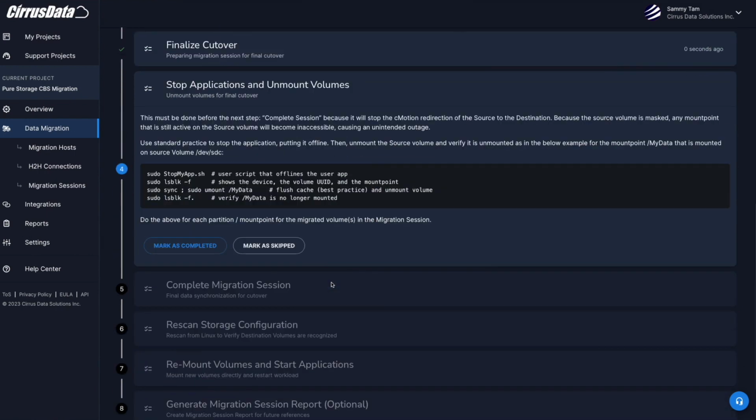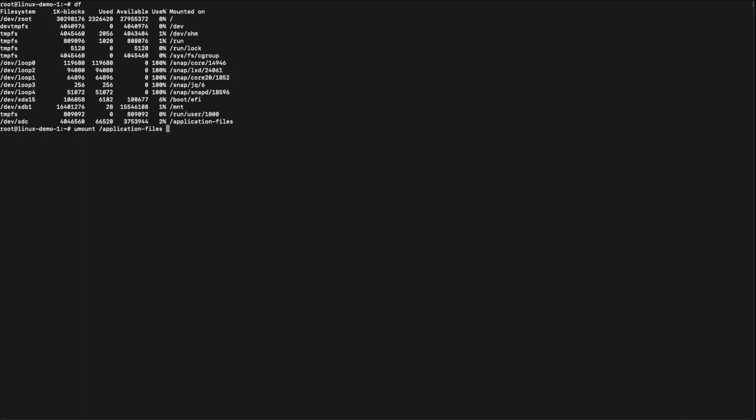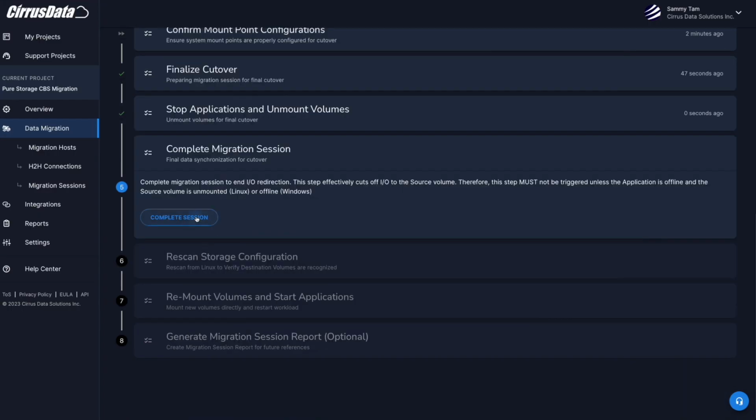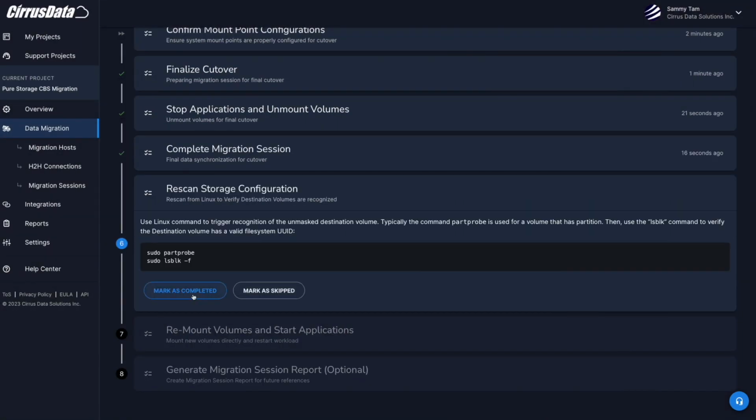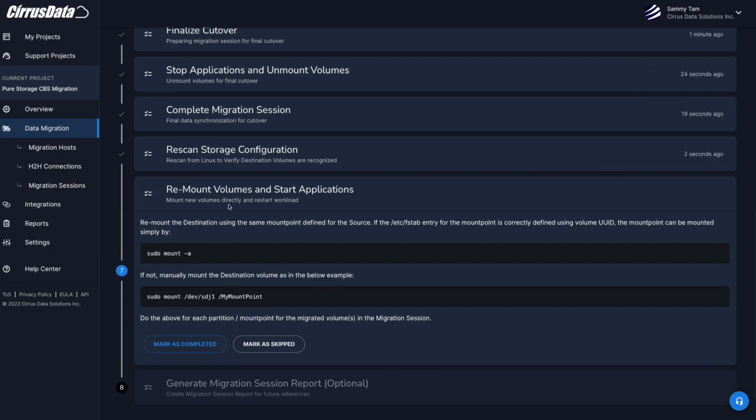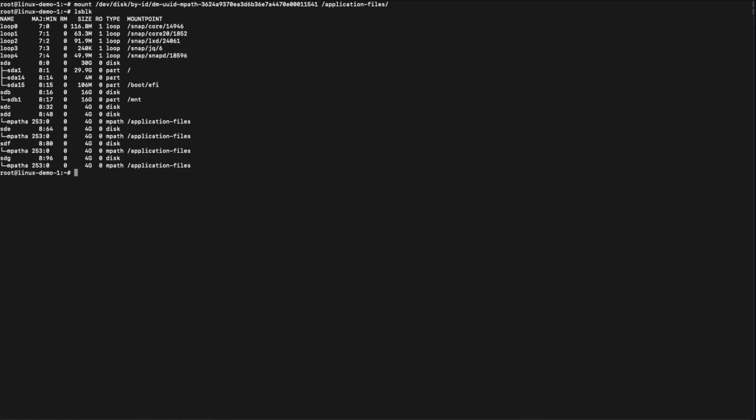Following the recommended steps, we can now briefly unmount the volumes and complete the migration session. After we have completed the migration session, we will simply remount the volumes. And just like that, within a few seconds, /application-files is now mounted from the Pure Storage multipath device directly, and SDC is no longer mounted.